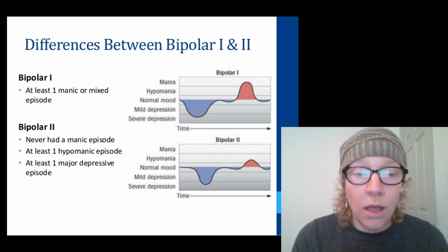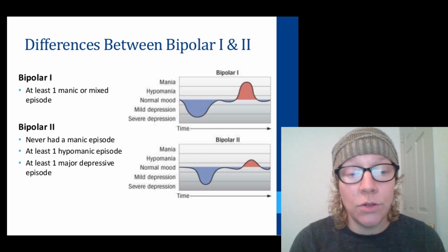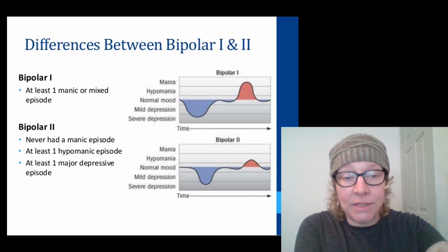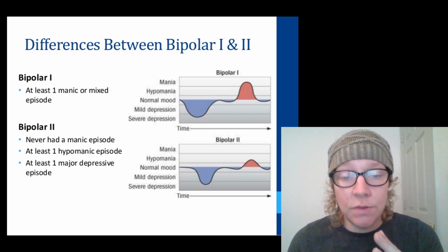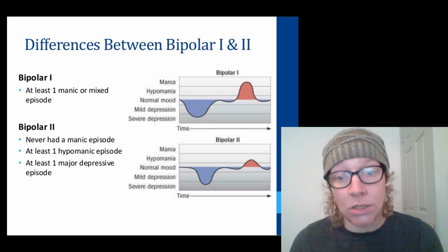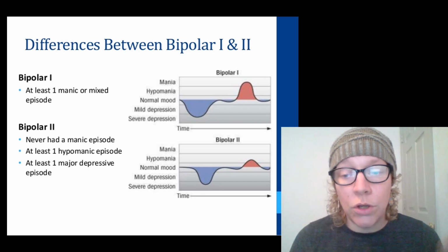If you look at this graphic here, there's a difference between bipolar 1 and bipolar 2. Bipolar disorder 1 includes one manic or mixed episode. Bipolar disorder 2 does not include a manic episode and does include a major depressive episode, but I believe that both bipolar 1 and bipolar 2 include a major depressive episode. If you look at the graphs here, you see how bipolar 1 and bipolar 2 will both have depression, but bipolar 2's manic symptoms don't go quite as far as bipolar 1's. So that's really the major difference between bipolar 1 and bipolar 2, what the manic stages look like. In bipolar 1, you go into a full manic episode, which includes those psychotic features and might necessitate hospitalization, but with bipolar 2, you don't have that feature.